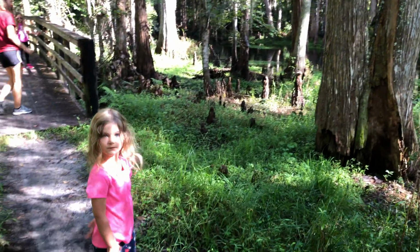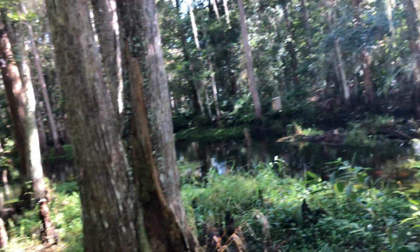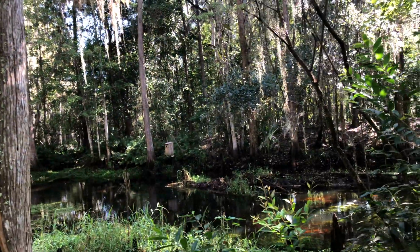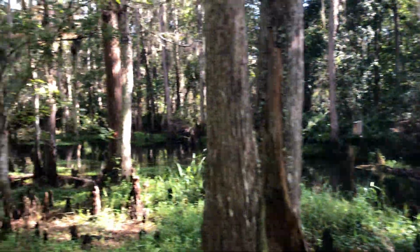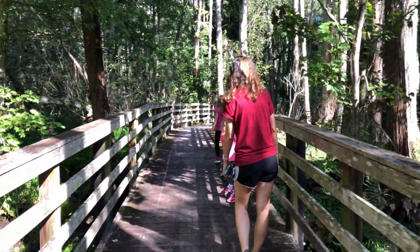I think that's a bat's nest. I guess if you don't want to scare your kids, don't say it's a bat nest.